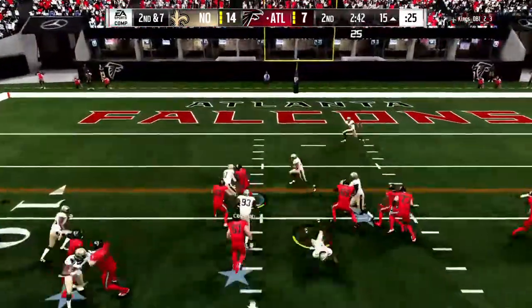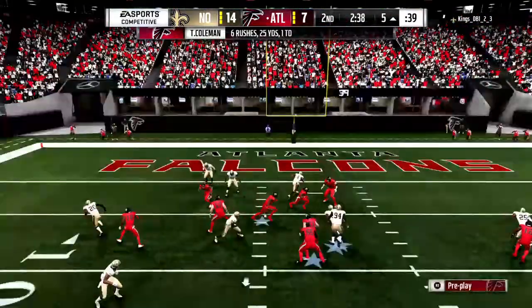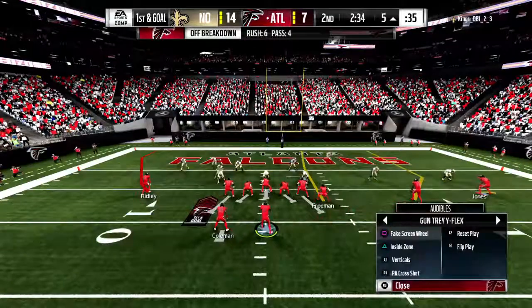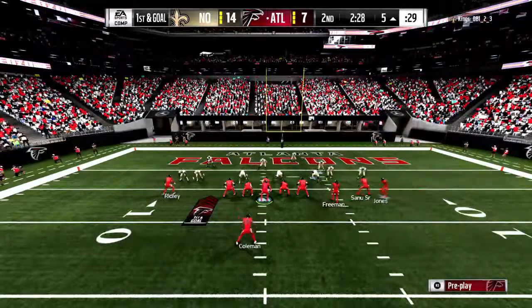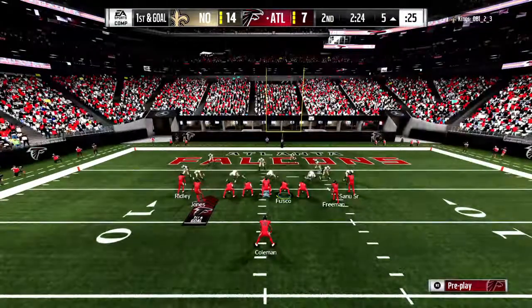Here's Coleman, and able to get him down, but he does reach the 5. It's a 10-yard gain there, and it sets him up now 1st and goal. They're making it look easy out there. Another 1st down. So far on this drive, let me do this little bit of math here: 4 plays, 3 1st downs. That's a pretty good recipe for success.